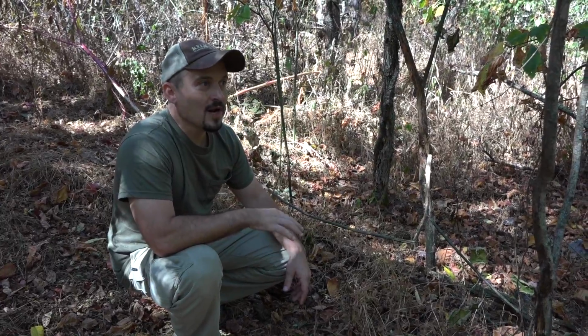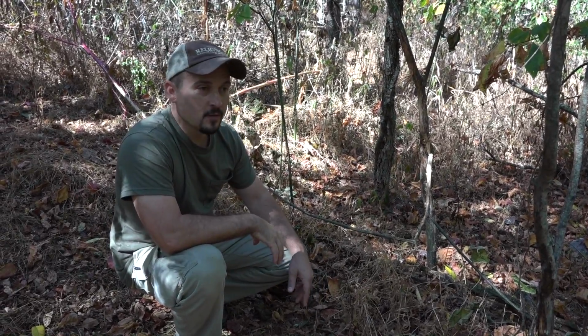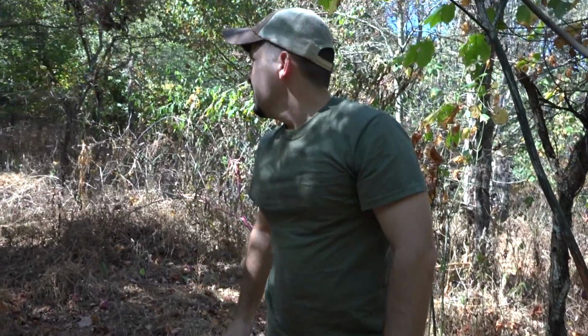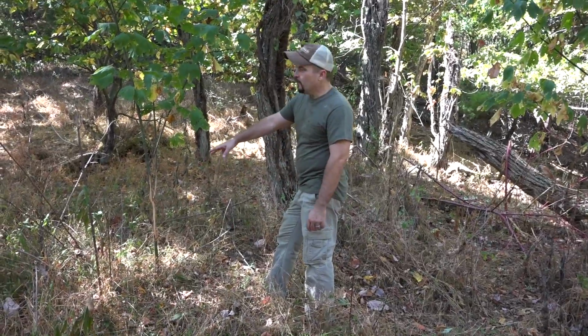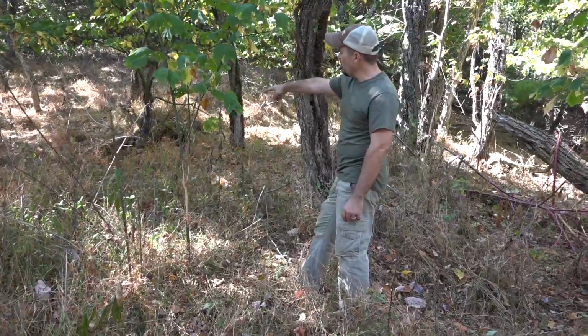Love to find some acorns right in here. If we can find some right in here, we'll be up here tomorrow. There's his trail. Got another rub, but there's a scrape. Early season scrape right here.